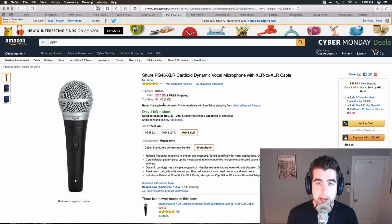The PG48, which is a cheaper version of the SM58, still a good mic, still will sound good, not as rugged, should still be reliable, may not sound quite as good, but I've had people tell me, I haven't tested this one yet, but I've had people tell me that this is a good sounding mic, sounds very close to the SM58, which is a great sounding mic.